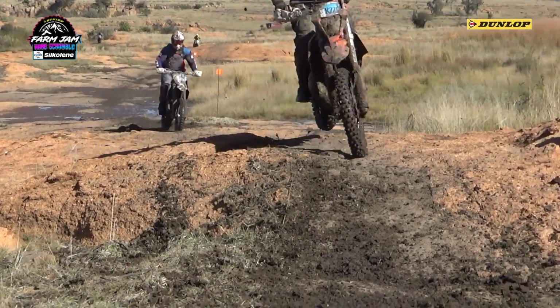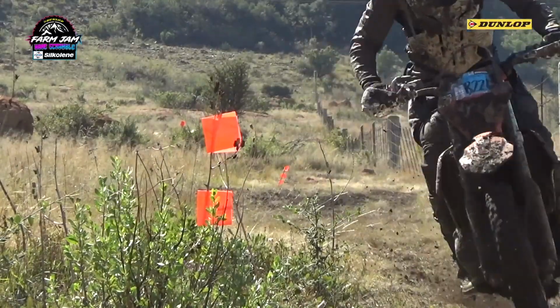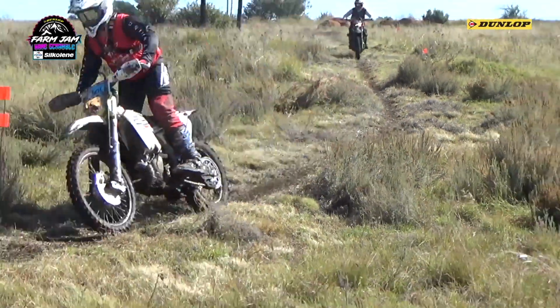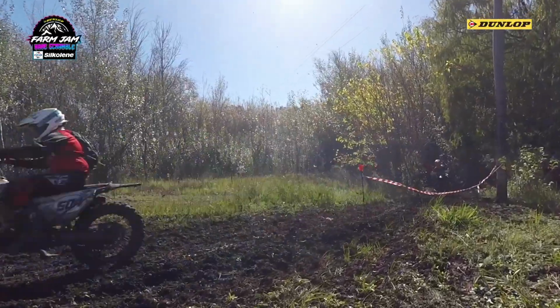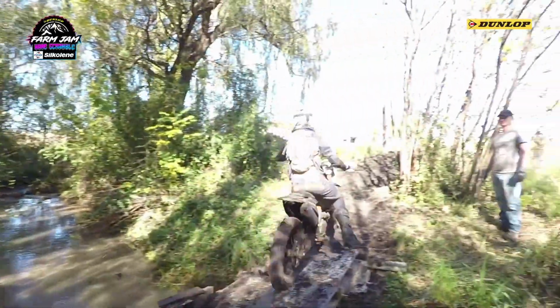Matty Reynolds was a rock-solid rider on the day and seemed to relish the conditions as well, making fewer mistakes than the rest of the riders to put his name a little bit higher. Luke Battersby, a classic enduro rider, but he's starting to find the gears and really enjoyed the tough conditions here. Got himself up there to a number 3 ride.